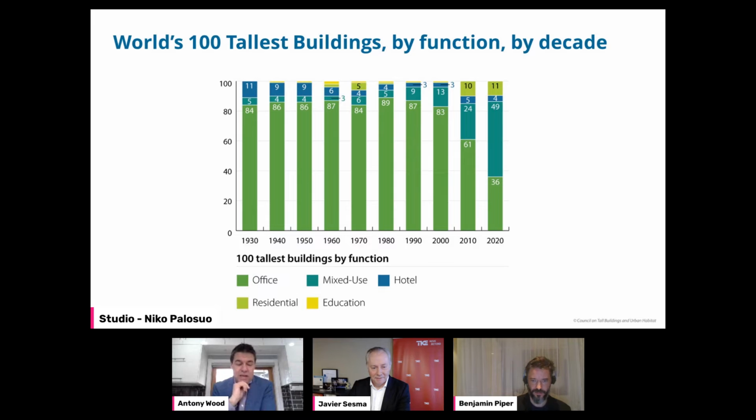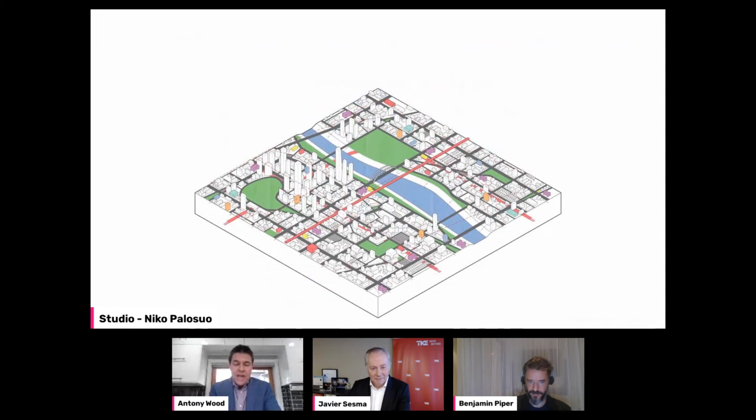And I'd like you, Nico, just to jump to my slides at the end where I talk about the future city. Let me put this proposition across to you, because it is linked to mixed use, but it's also linked to what Ben and Javier were talking about in terms of infrastructure.